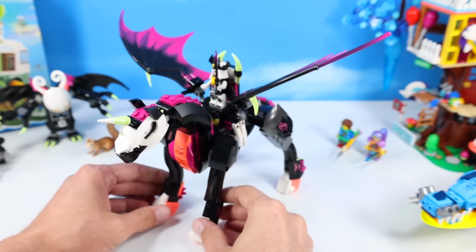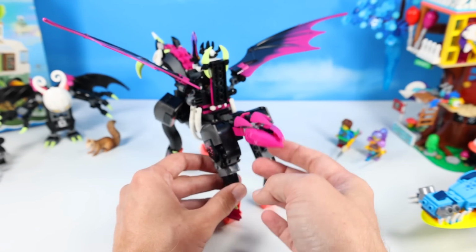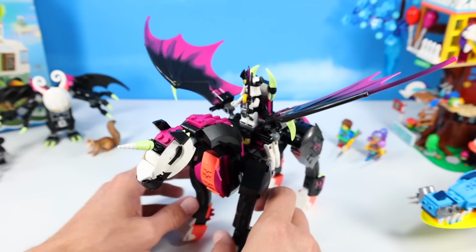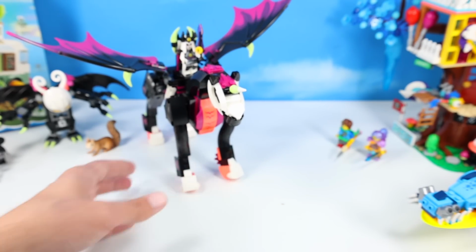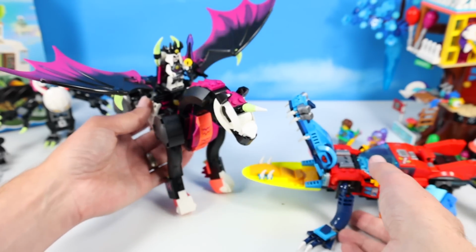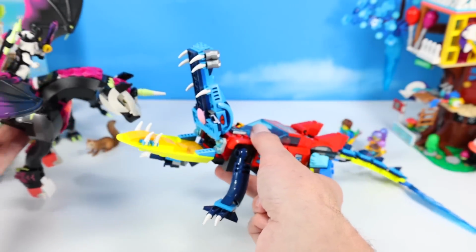But overall, horse-er-all, I should say, Pegasus all, what would you say? Look at that tail, look at that fun tail on the ball joint back there. Overall, this has been just an awesome build. That's what makes these sets so cool. I mean, look at the crocodile car versus the horse. I mean, these two sets right here could go on like a total adventure battle by themselves.